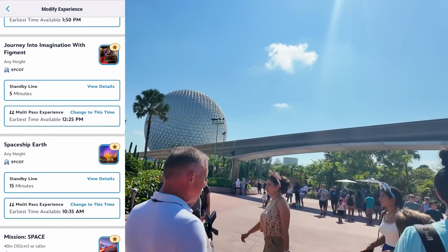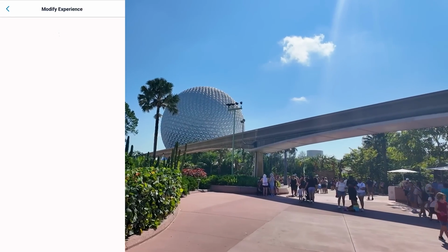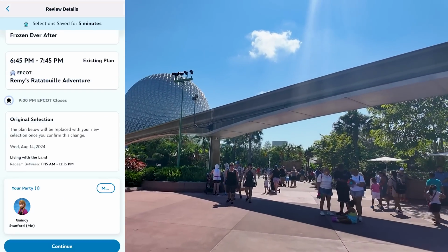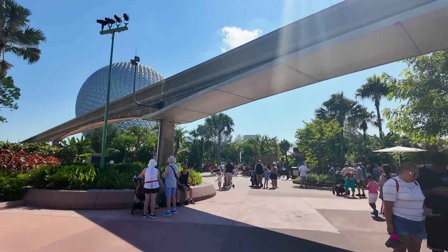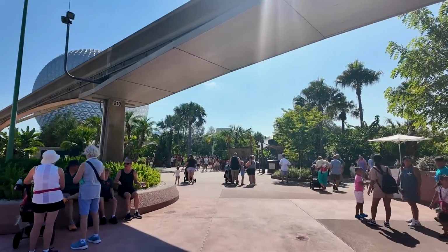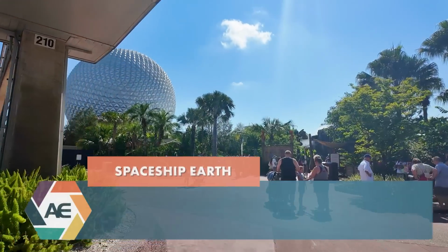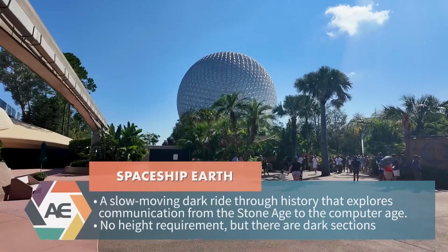Mission Space continues to make me nervous with its lightning lanes all the way down at like 6:30 p.m. now, so I am scared of that one, but we're gonna fight that battle when it comes. I cannot do this challenge if I lock up all 3 of my lightning lanes with these evening ones, so we're just gonna keep going, and we might have to get a little lucky later.